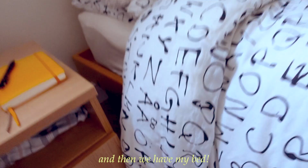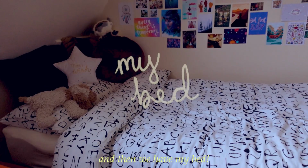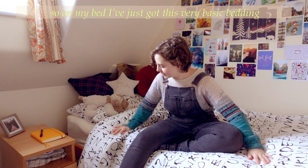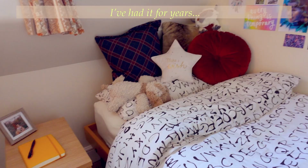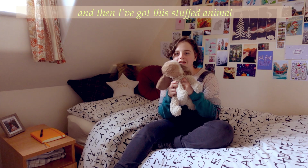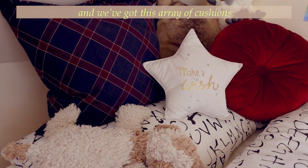And then we have my bed. On my bed, I've just got this very basic bedding that I think is from IKEA. I've had it for years, and it's just your standard duvet cover and set. And then I've got this stuffed animal that I've had since I was maybe like 10. And I've got this array of cushions.